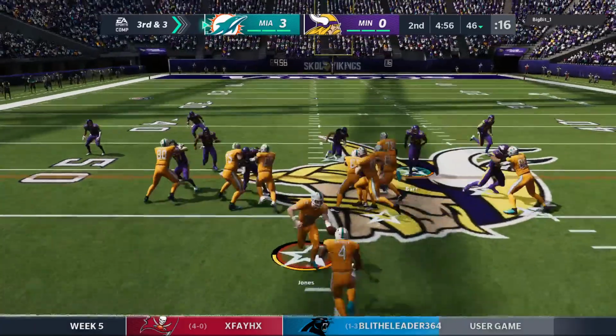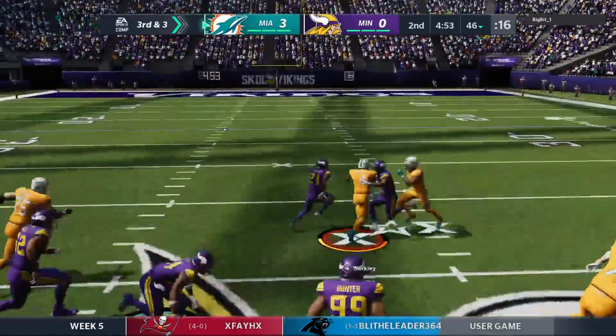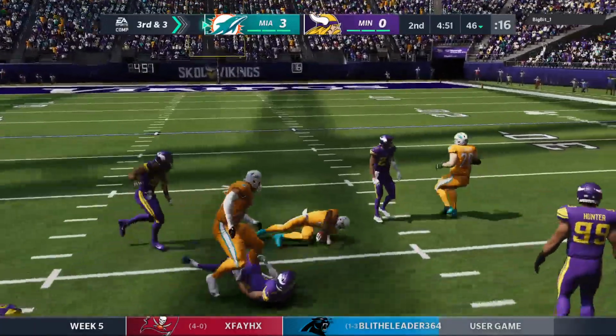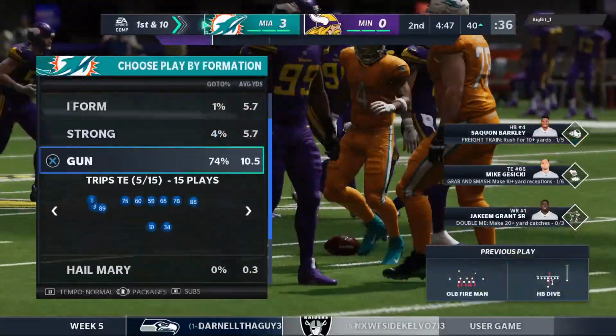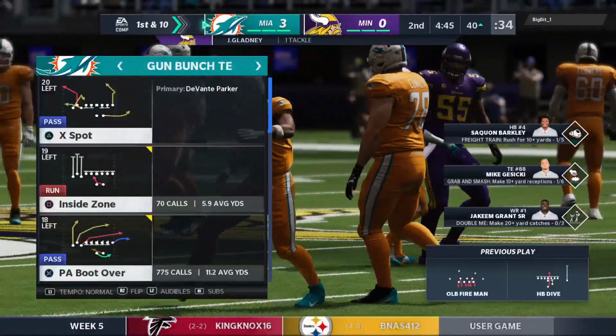They'll try to run for it with Barkley. And they'll work this down to the 40-yard line. Tackled there. Give him 15 yards on that one, and the Dolphins have a first down.